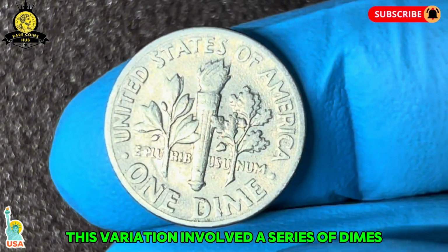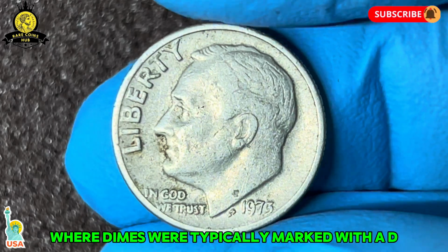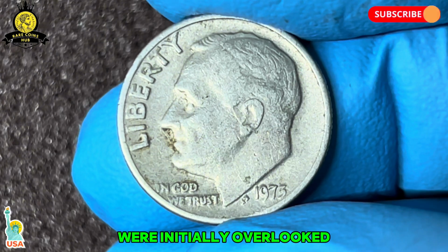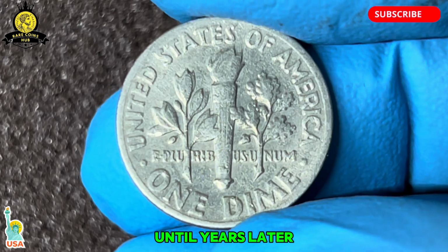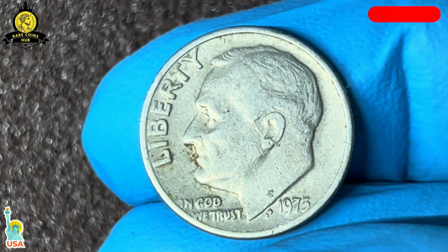This variation involved a series of dimes that were struck without a mint mark, despite being produced at the Denver Mint, where dimes were typically marked with a D. These coins, without the D mint mark, were initially overlooked, as they were assumed to be regular Philadelphia Mint coins. It wasn't until years later that collectors began to realize the rarity of these no mint mark 1973 dimes.